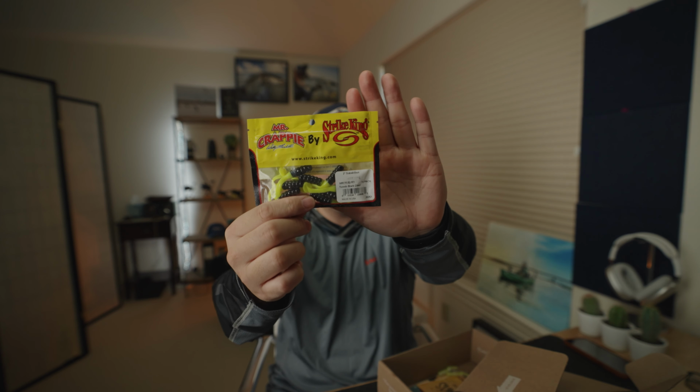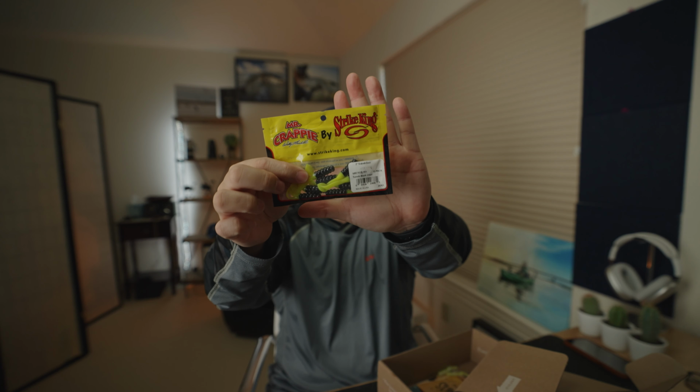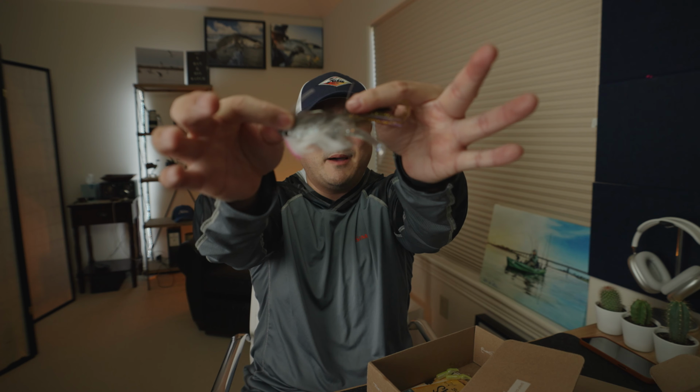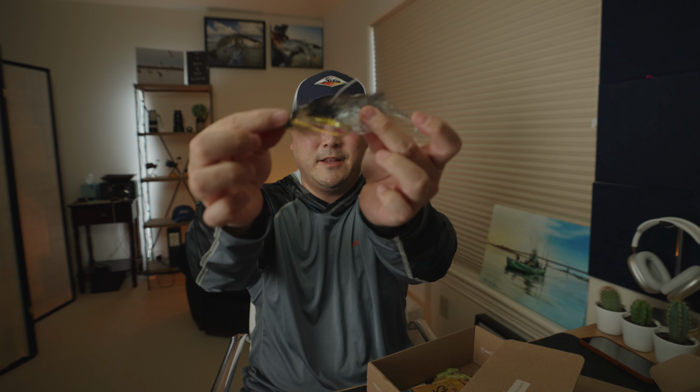This is made by Strike King. It's called Mr. Crappie Slabalicious, and this right here is the Tuxedo Black Chartreuse, a very small micro paddle tail that I like to use on my bugs, or actually like to use by itself. And speaking of bugs, this video won't be complete if we don't talk about bugs, because bugs is all about small micro lures and BFS, and they've really honed in on the needs of the Texas inshore saltwater fisherman that's looking to use BFS and ultralight finesse to target finicky lockjaw fish. So we'll talk about these in just a second.